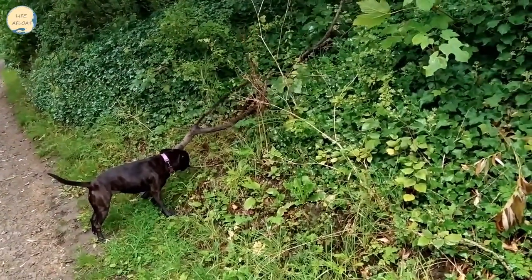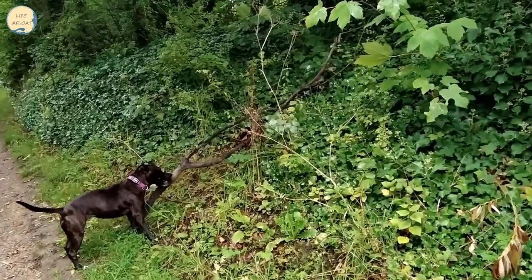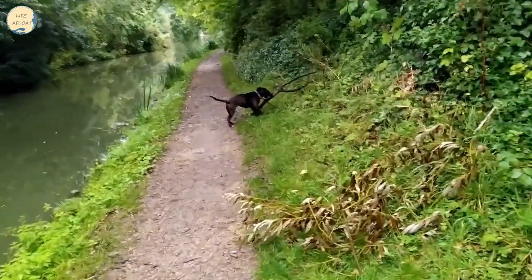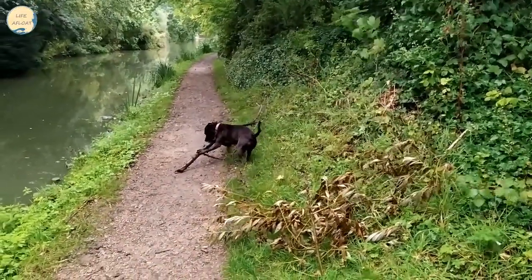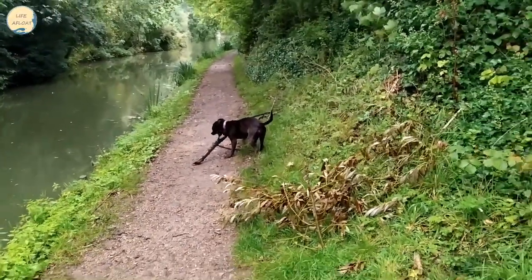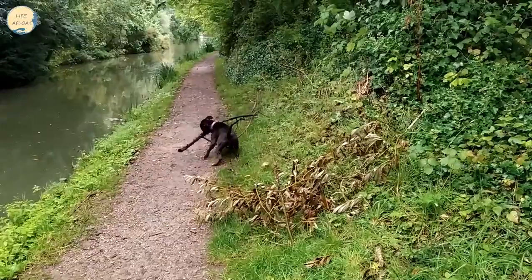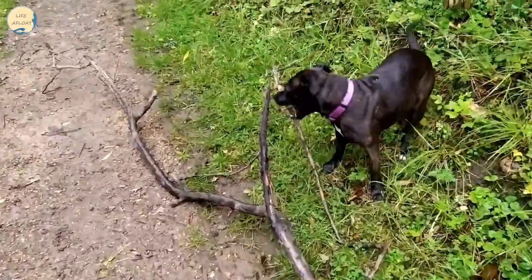Come, oh my life. Come on. That's about 10 foot long, Daisy. You can't have that. Come on, this way. Yeah, bite the little bits off. Come on. You can't leave it in the middle of the path. We're gonna have to put it away. No, we're gonna put it away. You can't leave it here.